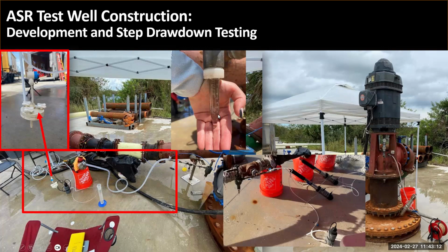This is a Rossum sand tester. We want that sand to be down to 0 as well, because that's going to screw up a membrane plant. So we're always looking at those kinds of things as we're developing these wells. And this is a pump and motor. We have a water level tape here.